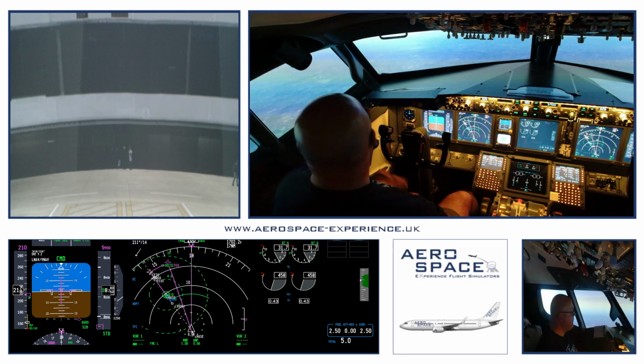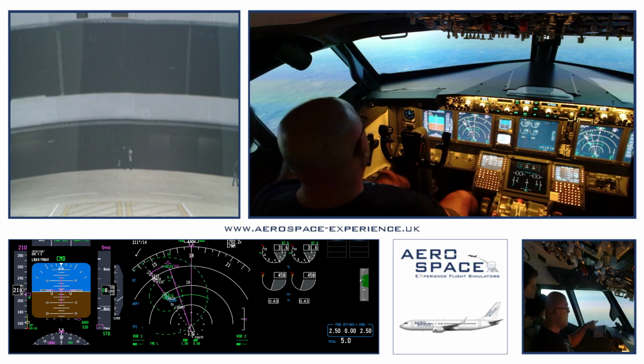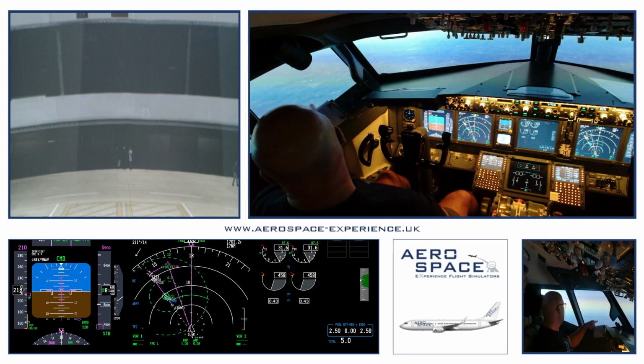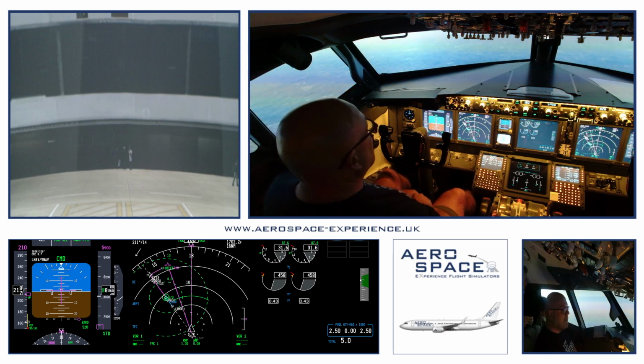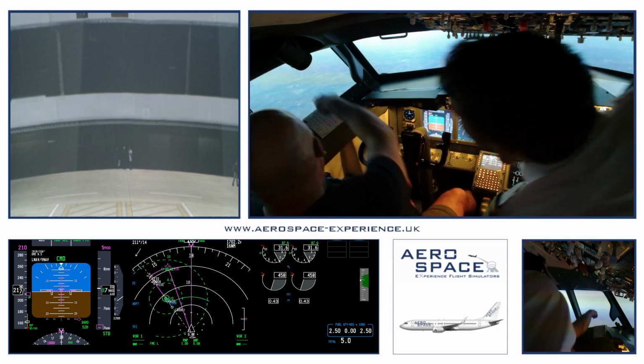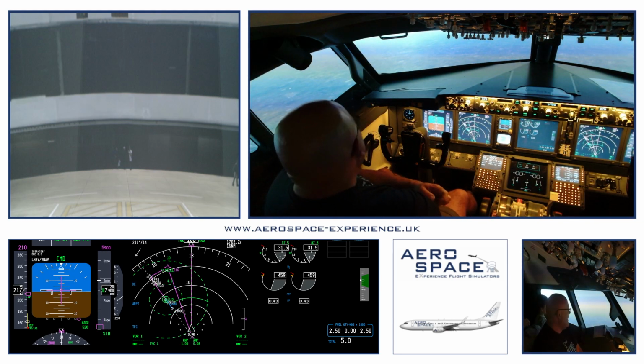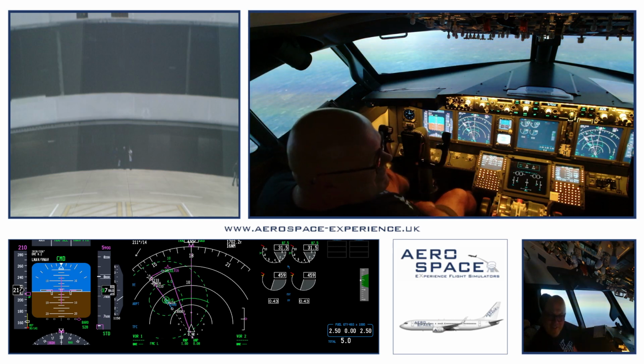I can see it now. The airport. Yeah. That's where we're going. That's the lights. Yeah. That's the PAPIs at this end of the runway. Yeah, I suppose we're. Oh yes, good shot.